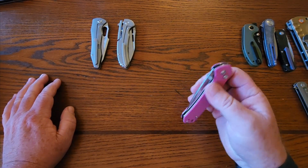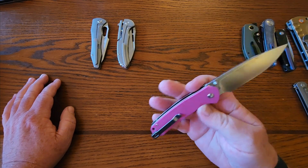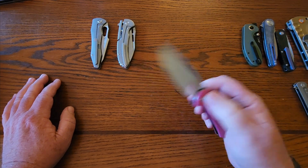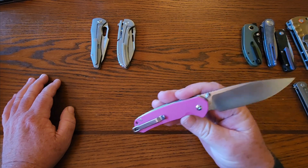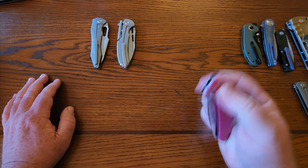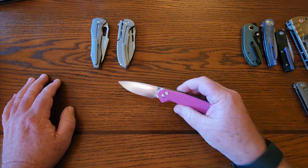I bought this one. This is the Pyite. After it had been around for quite a while, and everybody's all over the Pyite, I was slow to jump on the train. And then I was looking at one of the blade shows, just trying to find inexpensive knives that I can do giveaways with. And this one was inexpensive and pink, very pink.